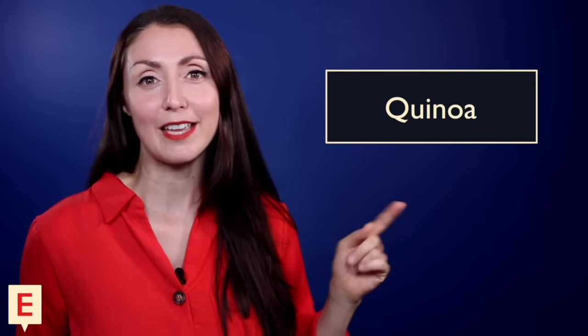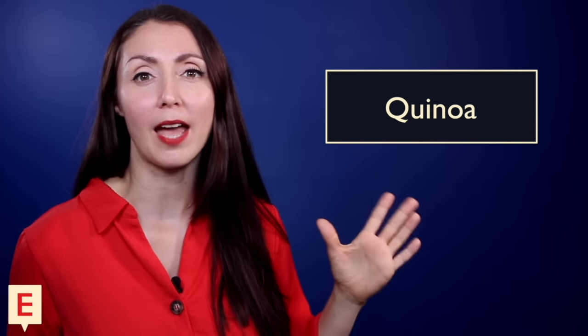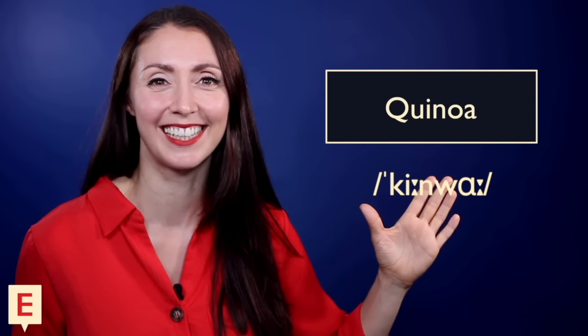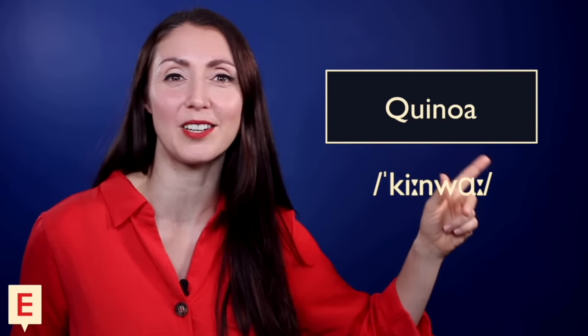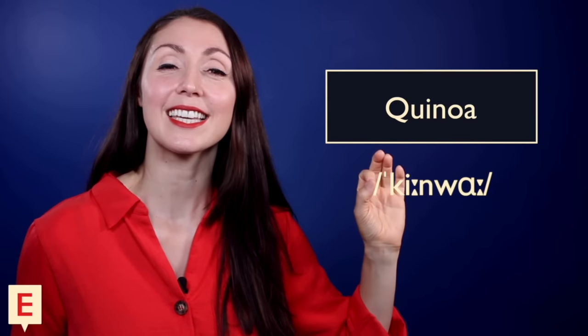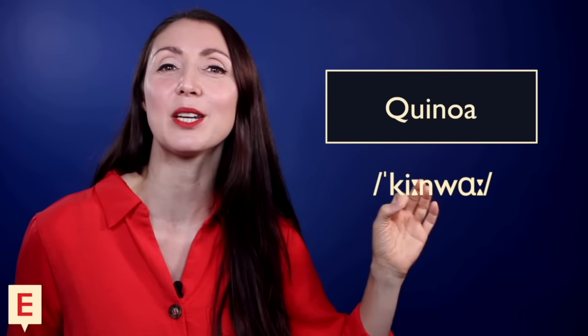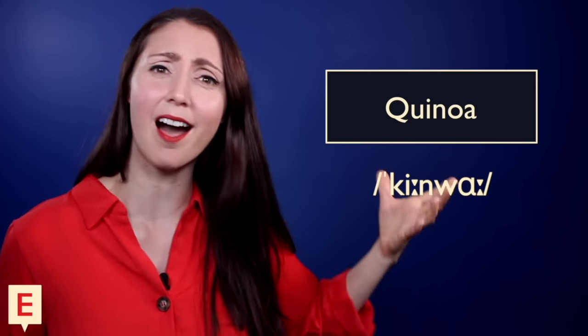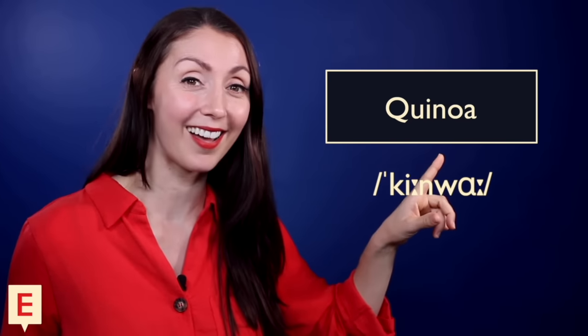Number five. Can you pronounce this? You would not believe how many English people get this word wrong. Quinoa. It's not quinoa, it's quinoa, because of its Spanish roots. Are you keen to have some quinoa?